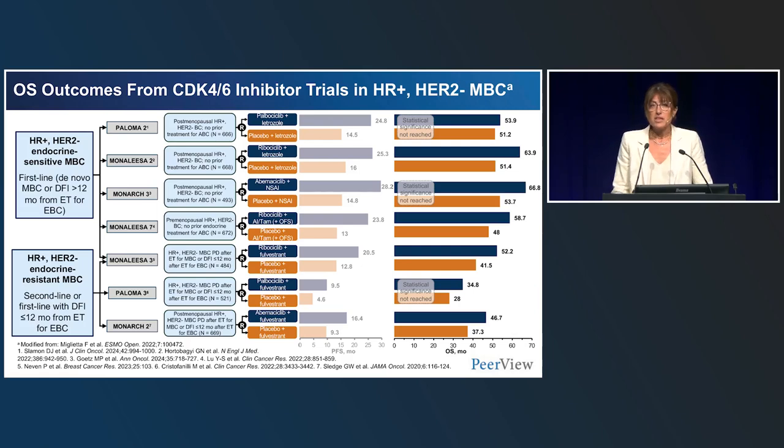But what I think is very important is that in the past few years we have seen the maturity of the data also in overall survival, and we don't have to forget that OS is our goal when treating patients with metastatic breast cancer. And you can see that we have this achievement of a significant difference in OS with ribociclib in all the trials, and with abemaciclib in combination with fulvestrant. And Matt already discussed with you the data from the MONARCH 3 trial.